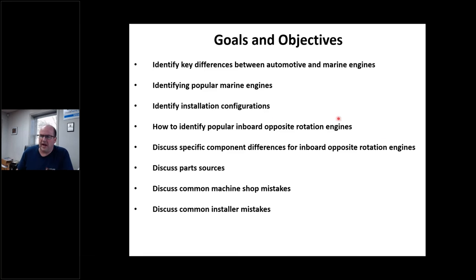Identify popular inboard opposite rotation engines. Okay, I know this is the elephant in the room. We're going to discuss why that's that way, why they even did that. We're going to talk about component differences. We're going to name names on some part sources, stuff I've had great luck with. We're going to talk about some common machine shop mistakes that we see here. And we're going to talk about some installer mistakes.